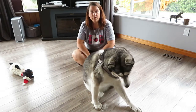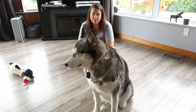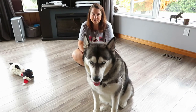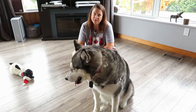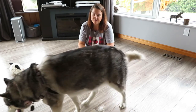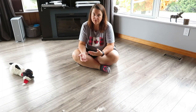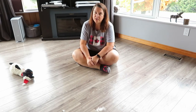So we were lucky enough, when we saw this dog, it was the first dog that we applied for, and boom, we got it. I guess because my husband had the experience with another northern breed. We had a FaceTime with her, and then we met the foster family, and boom, we got the dog. So we're so excited to have a new addition to our family.